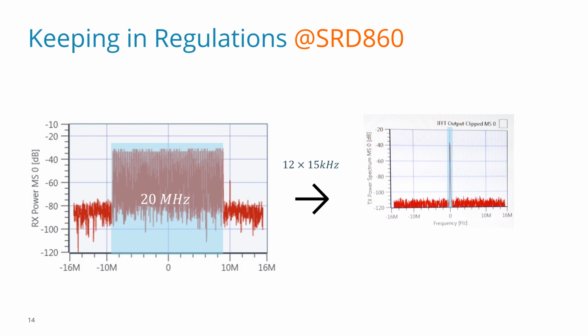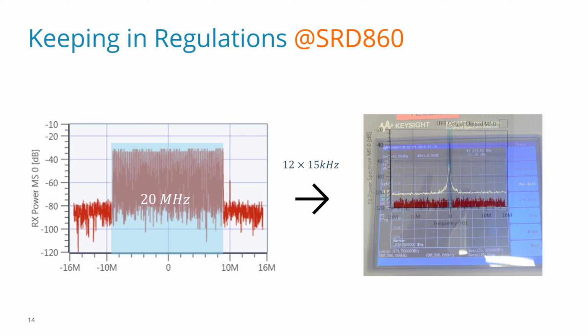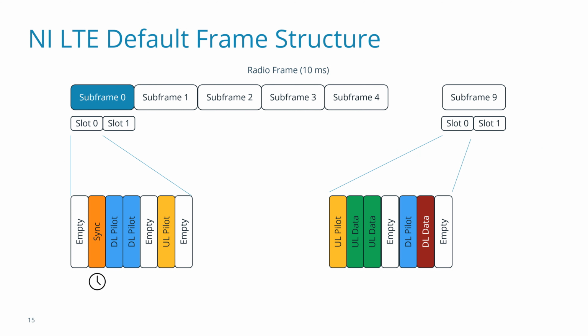The NI framework, which we were using in the testbed, developed by National Instruments, has by default a 20 MHz band. So to respect the maximum bandwidth of 200 kHz, we only use 12 subcarriers from the OFDM signal to get a bandwidth of 180 kHz, which is of course smaller than the allowed bandwidth of 200 kHz. We also measured this at the port, so we indeed comply to the regulations.